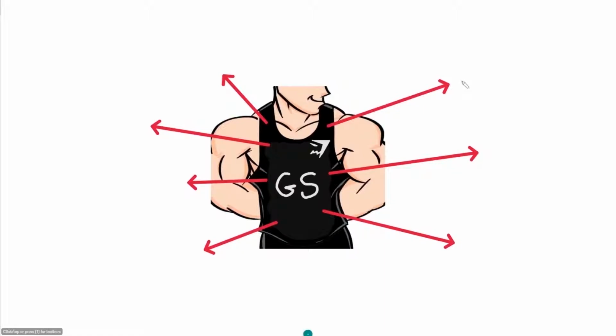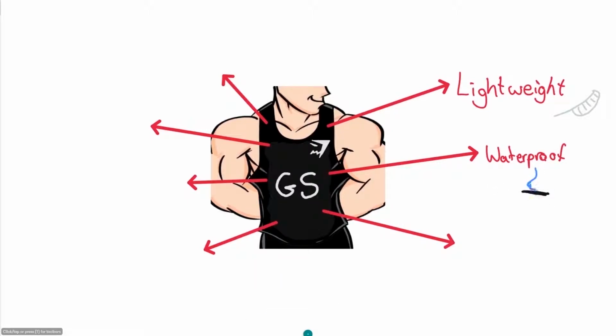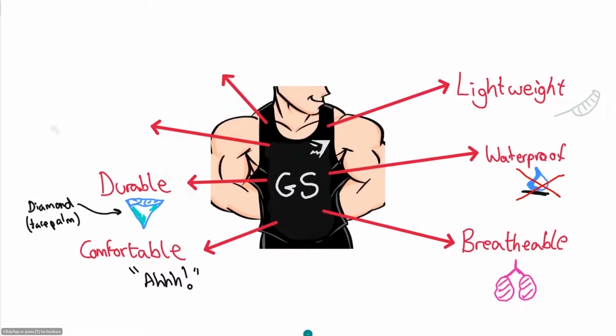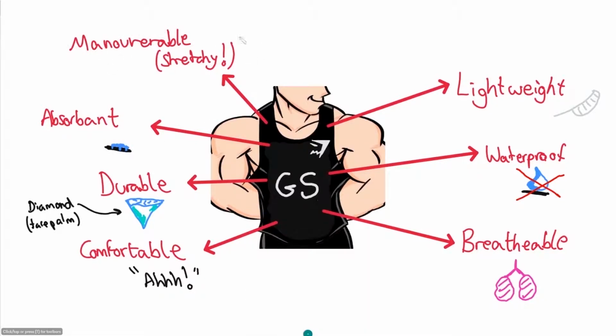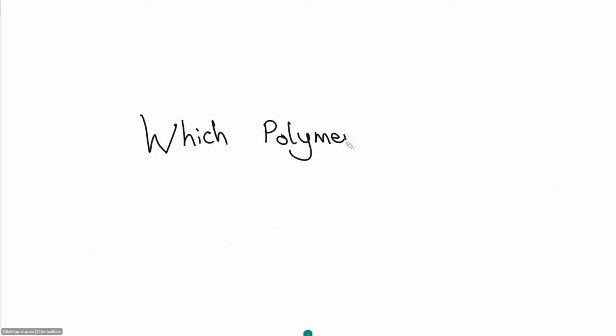So what main characteristics do we look for when we consider gym clothing? Well, it has to be lightweight. It has to be waterproof, it has to be breathable, it has to be comfortable, durable, it has to be absorbent, and it has to move with you, so it has to be stretchy. So which polymers allow us to attain these characteristics?